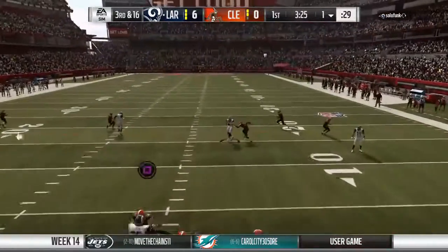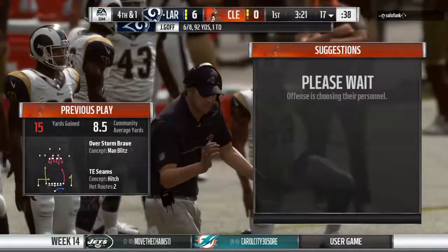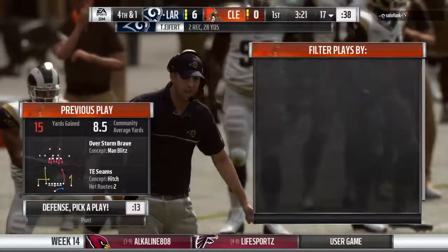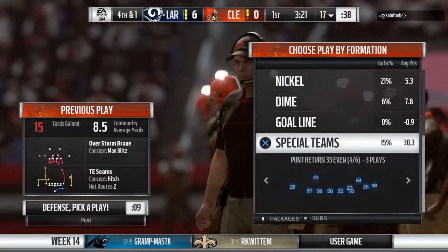From the end zone, gone. Caught, Eifert over the middle. And they'll bring him down here right around the 17-yard line. They get 15, but they still needed a little bit more. 4th down.